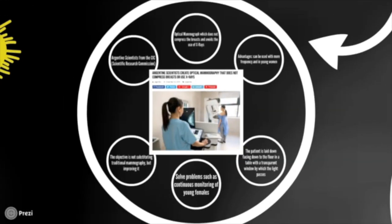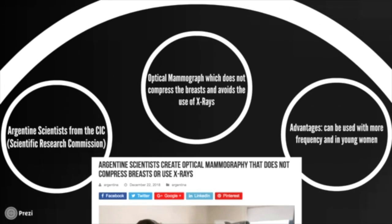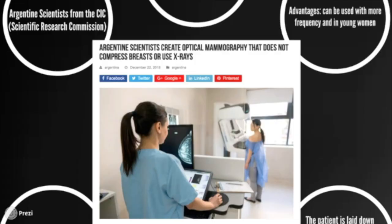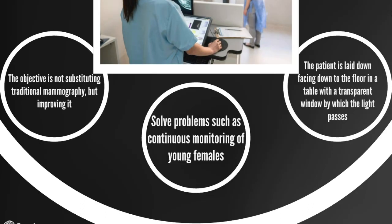An example of avoiding X-rays is the following, in which Argentine scientists from the CIC created optical mammography that does not compress the breast or use X-rays. In this way, this method can be used with more frequency and in young women, which, as I said before, is one of the highest risk groups. The objective is not substituting traditional mammography but improving it, solving problems such as continuous monitoring of young females that traditional mammography cannot solve.